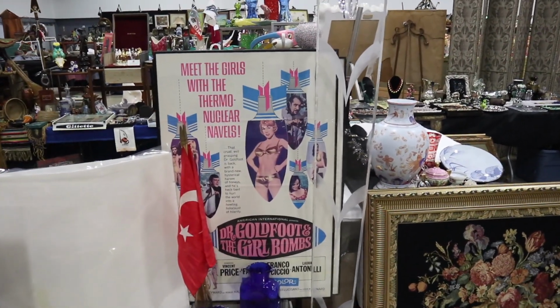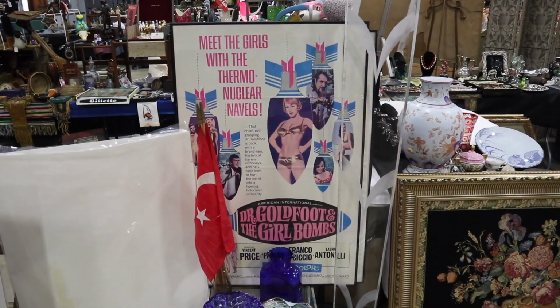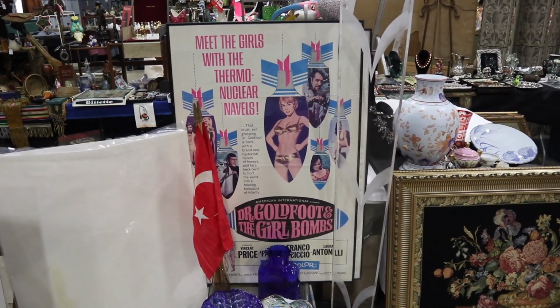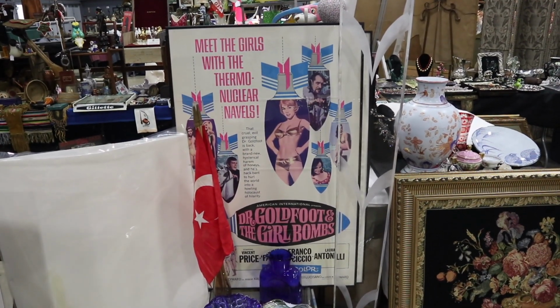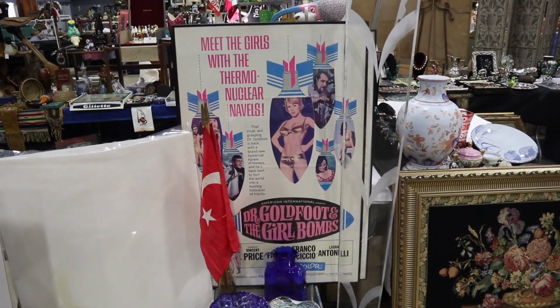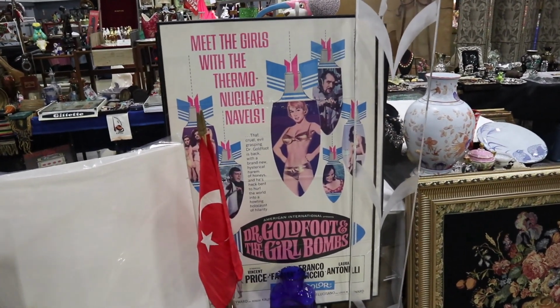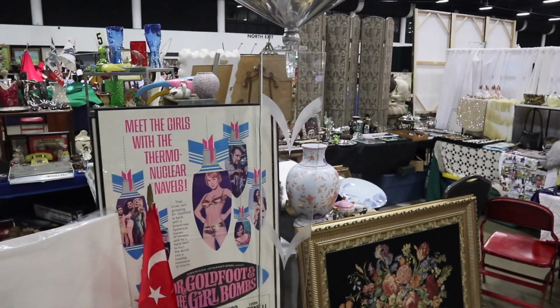One thing I've got is a bunch of movie posters, and they're really great movies. Well, okay, they're not really great movies, but they're really great graphics. Dr. Goldfoot and the Girl Bombs. I had a guy come yesterday and say, oh yes, I saw that in the theater when it was new, and I said, oh, was it any good? And he said, I remember it wasn't, but that's all I remember.